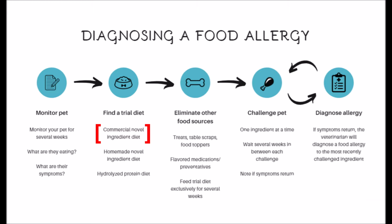Over-the-counter exotic protein or limited ingredient diets are a very poor choice for a commercial novel ingredient diet because they're often contaminated with other ingredients that a pet could be allergic to, or they even have these common ingredients like chicken or beef further down their ingredients list. So they're a very poor choice for a novel ingredient diet for a diet trial.